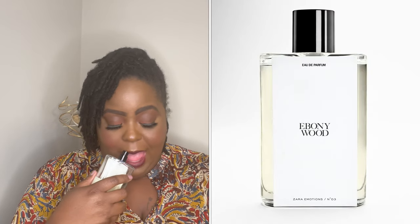Okay, guys, so the first scent that we're going to talk about today is from Zara, and it's Ebony Wood. And this scent, guys, is an amazing scent. It has the notes of ebony, pink pepper, and clove. And for me, it's the clove. For me, the clove is so strong, but it smells so good. Now, with cloves, when I first saw it online, I'm thinking for cloves, that's something I would wear in the fall or the winter.